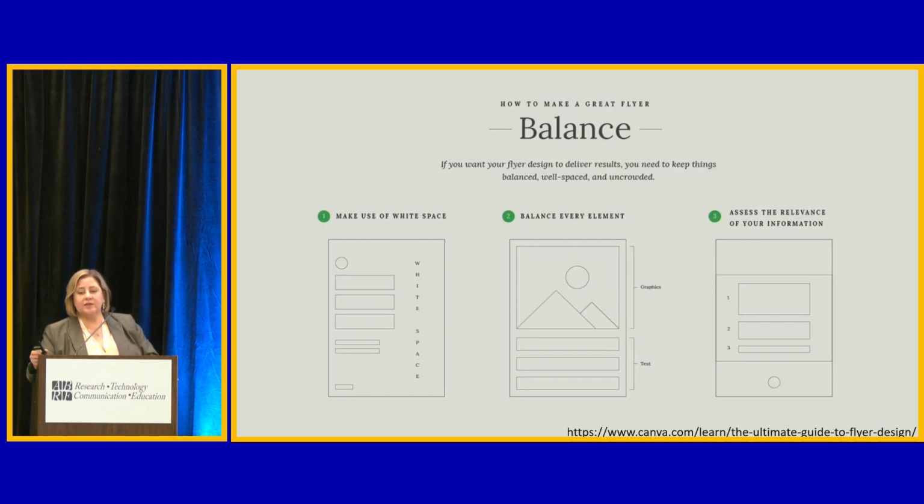And then you have to assess the relevance of your information. This is, again, that sandwich idea, the 1, 2, 3. What's the most important? The name of your event, the name of your service, what you want someone to know. And then is kind of the meat. How do they get there? What's going on? This new service does this. Why is it important? And then the third is your call to action, which you can probably have interchanged with 2 or 3. Not in hierarchy, but in size.